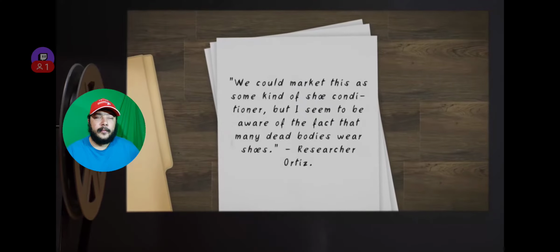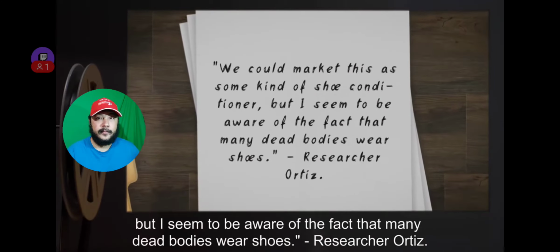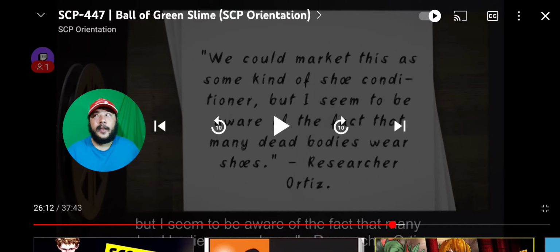Notes: we could market this as some kind of shoe conditioner, but I seem to be aware of the fact that many dead bodies wear shoes. I'd buy those shoes. I just hope I don't become a dead body while wearing them. Well, then again, I'd probably be wearing socks, so that might negate it.